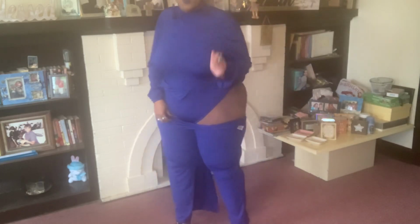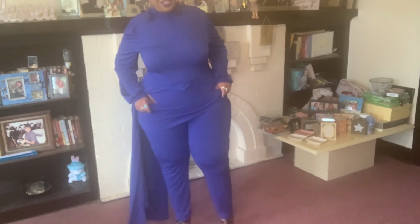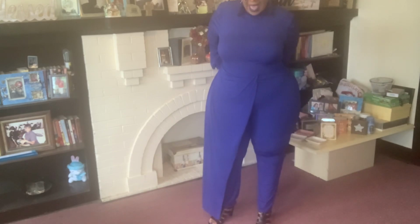I don't know about y'all, but I'm 52, and when I gotta go to the bathroom, I got to go to the bathroom. I ain't got time to be fiddling and all that. So let me tell you this. If you wear this, don't drink a lot of nothing. Because if you a person who go to the bathroom frequently, this is not the outfit for you. Is it sharp? Sharp as hell. Yes, it's sharp.